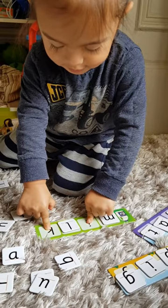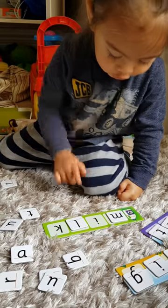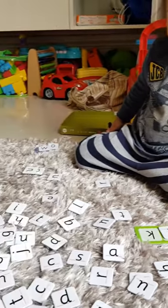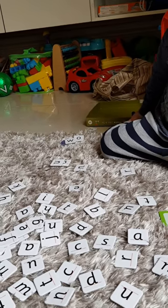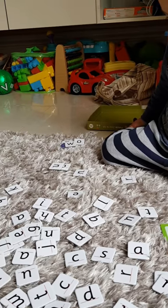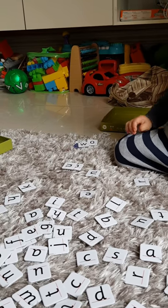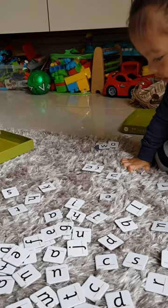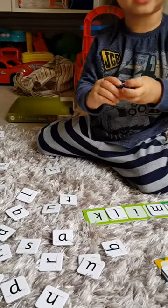What do you need? K. Oh, find the K and I. Look, it's just over there. I can see from here. I can see from here too. Okay then, find it. Look properly. I can see something from here. Yeah. Oh, I think I see the letter K.